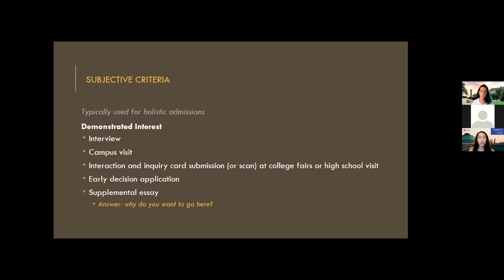Another way to demonstrate your interest is through early decision. And so that [...] higher just because they know the students are extremely interested in that institution.